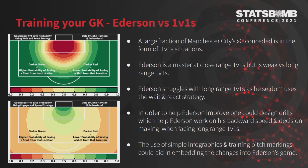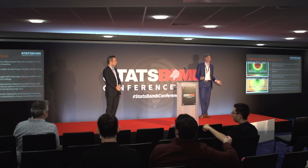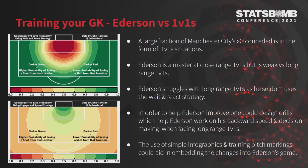The clips showed this. When Matty Ryan backed off and Calvert-Lewin was at the edge of the box, he made the save. But when David Raya tried to wait and react when Mo Salah was 6 yards out, it's not going to work. Similarly, I'd show the engage and spread strategy, which is almost the opposite. As we saw with Schmeichel making the save, if you rush out when they're 6 yards away, you can massively increase your chance of making the save. But like Ederson and Dallas, if you rush out at the edge of the box, you're turning what is an 80-90% chance of a save into a 50-50. So showing these to Ederson, and maybe even putting pitch markings on his training pitch of roughly where these semicircles are, could really improve his decision-making and embed into him how he could save more long-range 1v1s and additionally help Man City win some more titles.